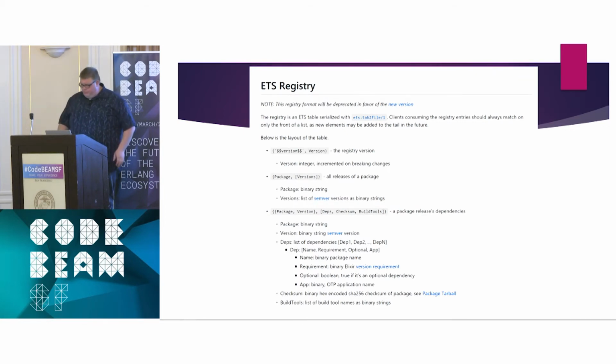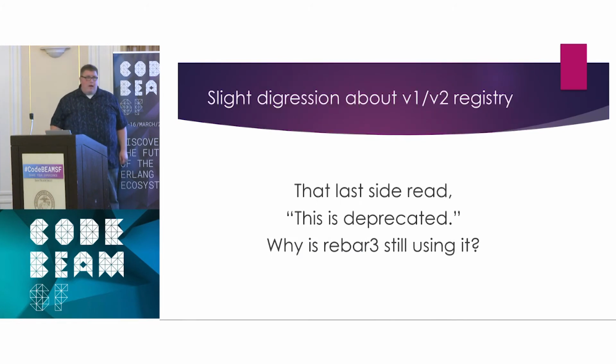Now, I don't know if you could see at the very top of that message, but it said that this version is deprecated. So why is rebar 3 still using it? It's a really good question, and I didn't know the answer until I asked in IRC, which is like Slack for old people.